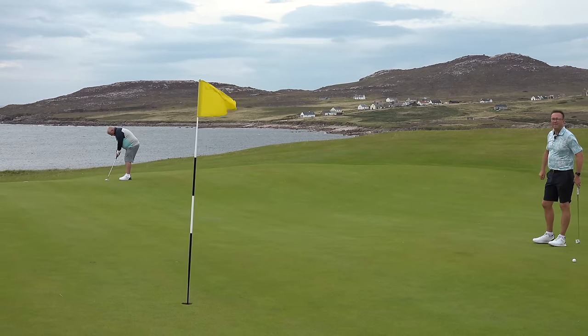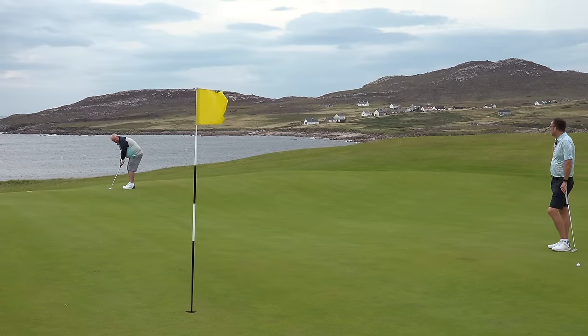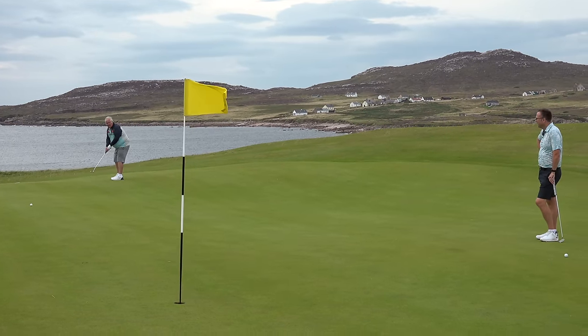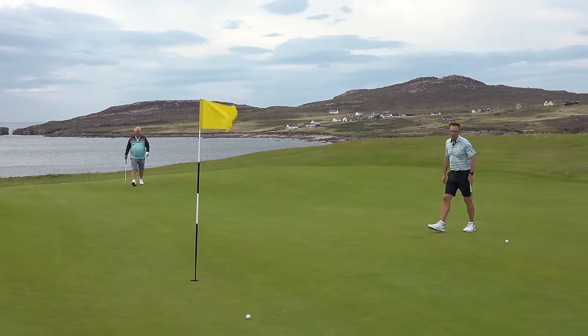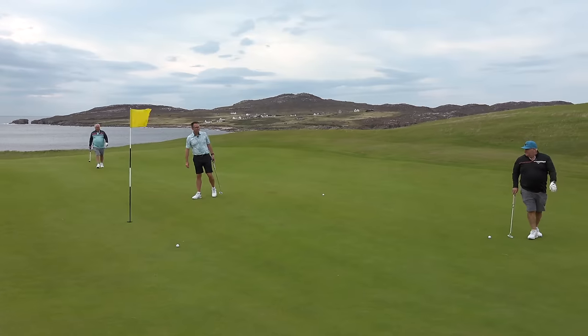It's all about pace. Huge swing on this. It's going to pick up now. It's given that a whack. It's slowing down. No, it's four or five foot past. Not bad, though. I'll have it in, please. It's a tough one coming back as well. It's all right.